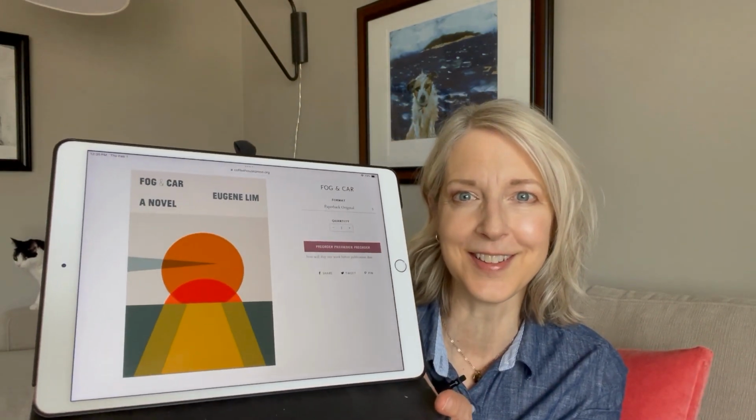They've got this spring 2024 subscription, where when you pay a certain amount you get, oh my gosh, 6 books. But in that collection, there are 2 books that I am interested in that I'll look for at my library when it's time. One of them is Fog and Car, a novel by Eugene Lim. It doesn't come out till July. I'll show you the cover. Isn't that a beautiful cover? Fog and Car by Eugene Lim.